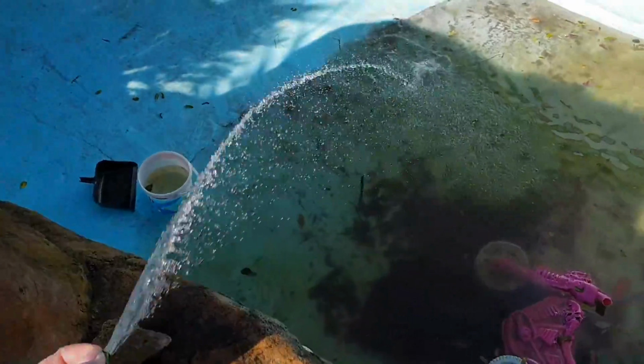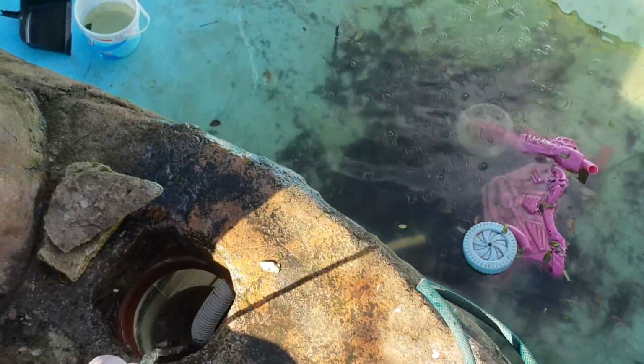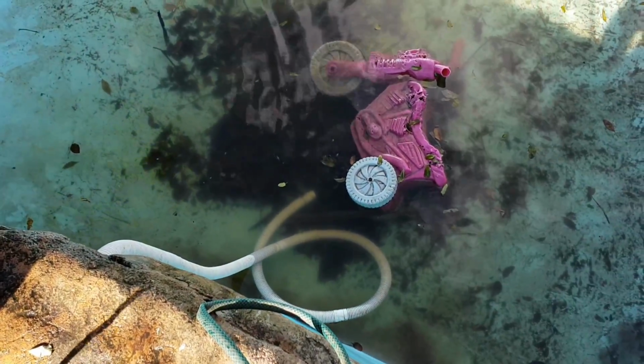But yeah, just pumping the water out at the moment. And I'm using the swimming pool's pump. And as soon as that starts going down, I just fill it up a little again. And it keeps on drawing all the water out. That's the easiest way to remove the water from the tiger's pool.